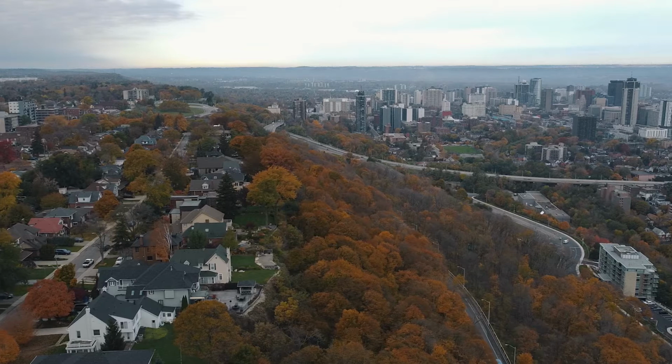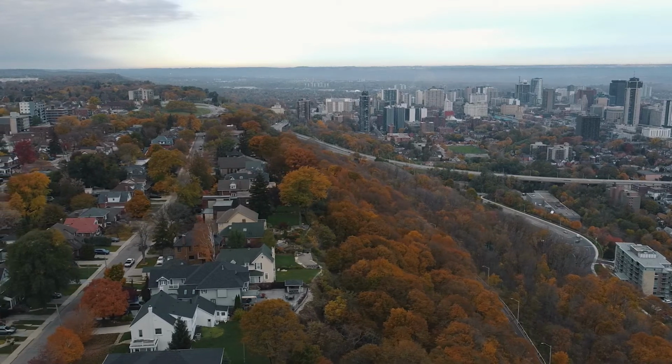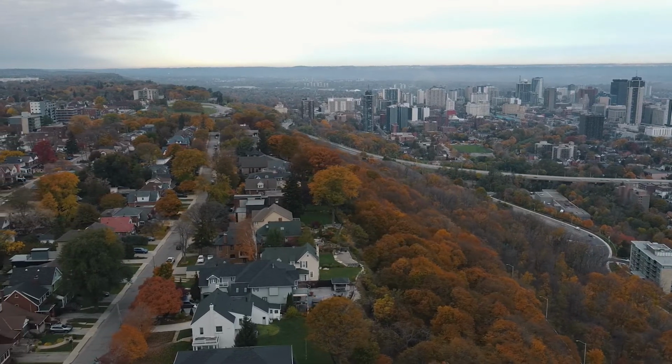Symbiotic means kind of a mutual relationship, and I think I'm struggling right now because I feel like human beings aren't doing their part in taking care of trees, and they need us to be their voices.